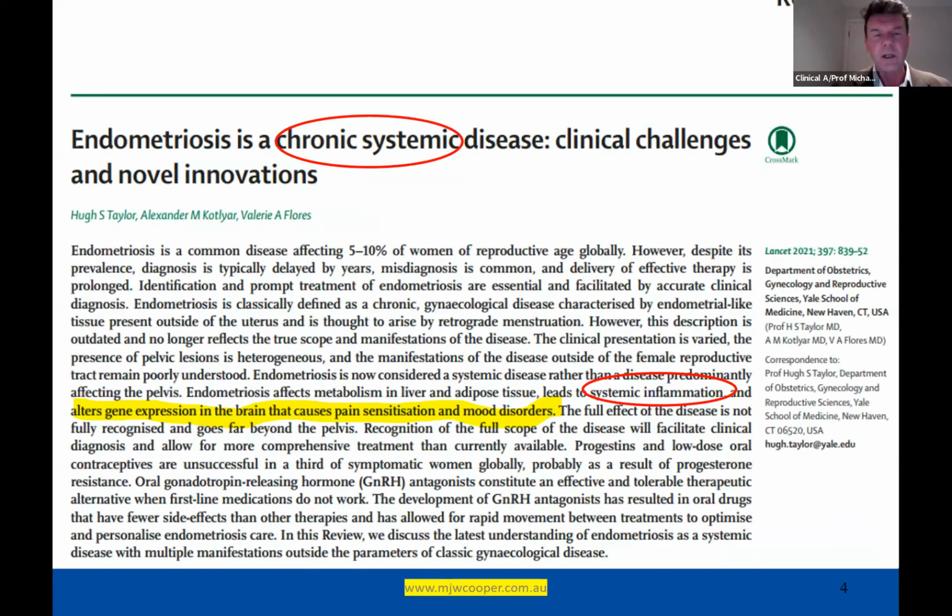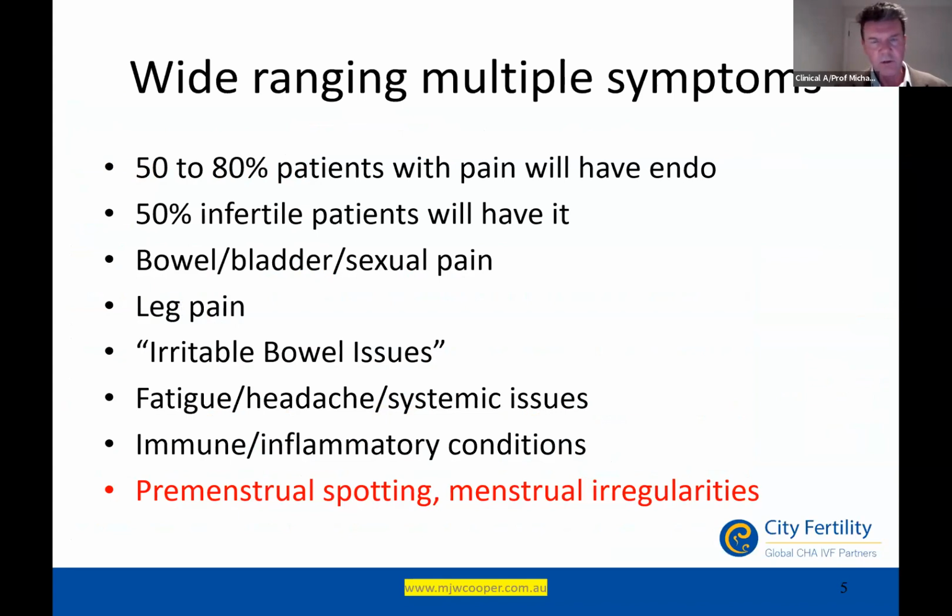essentially identifying the fact that what we're talking about is really a chronic systemic inflammatory problem, and that as part of that problem, these patients have ectopic endometrial glands and stroma outside the uterus. So there are multiple issues. If I move slightly sideways and start talking about the symptoms, you'll all appreciate that a large number of these people will have pain, but not necessarily all of them.